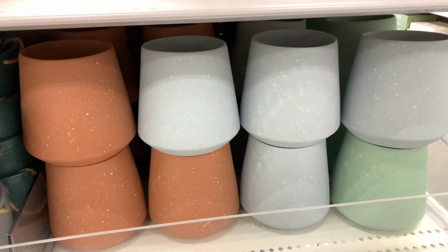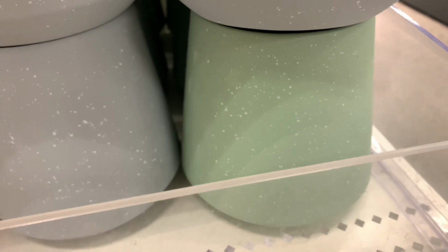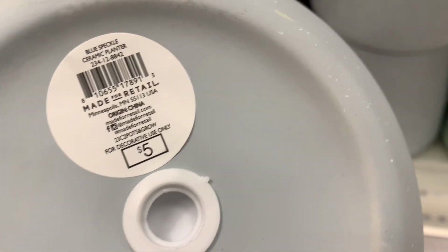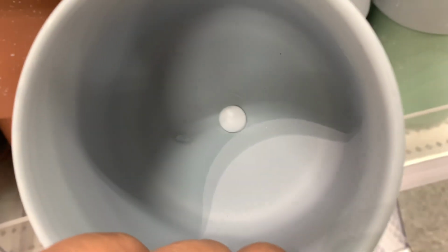And then here we have more pots in case you want to plant something. Comes in that light orange, light blue, and mint. And these are ceramic planters. And then there is the hole in it so the water can drain out.